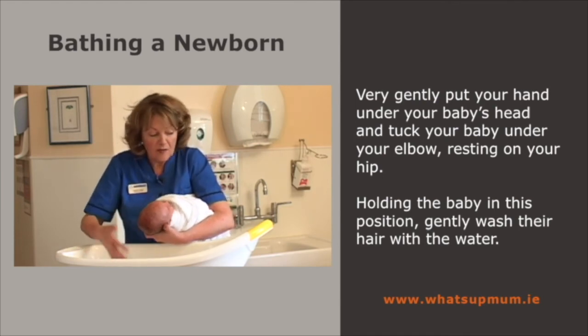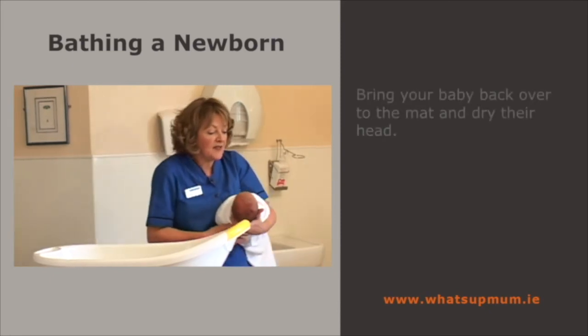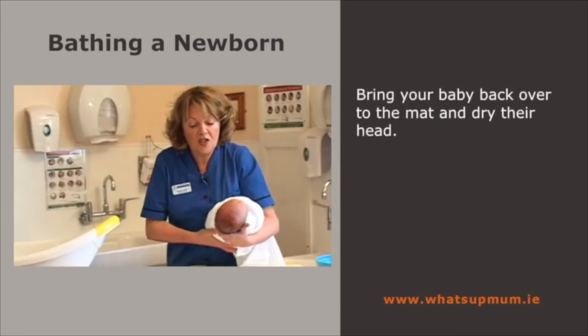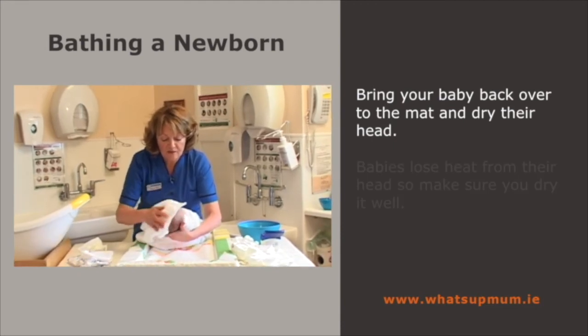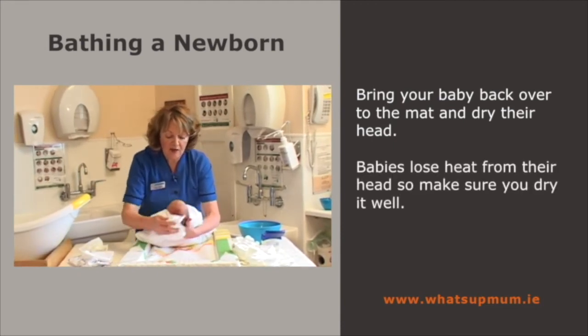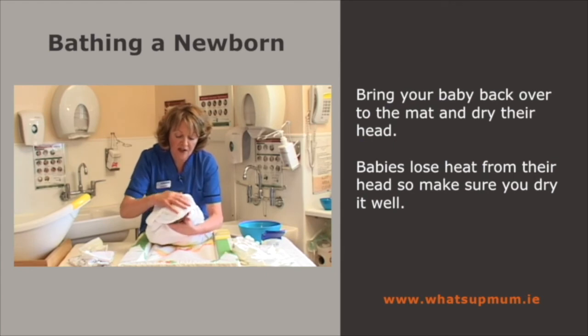This is a very good baby. And I'm going to come back onto my mat and I'm going to lie the baby back down and dry the baby's head well. Babies lose a lot of heat from their heads, so make sure that you dry the baby's head very well.